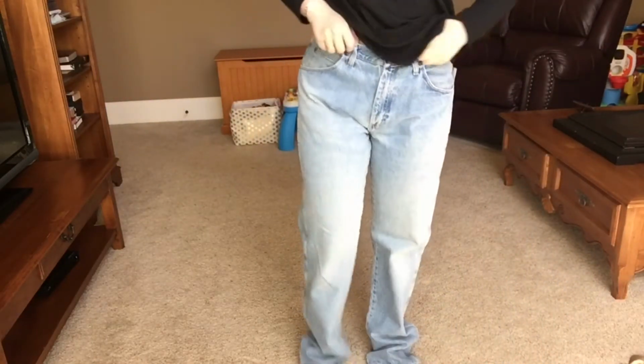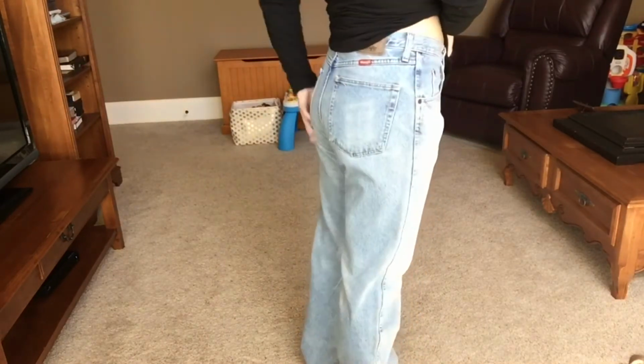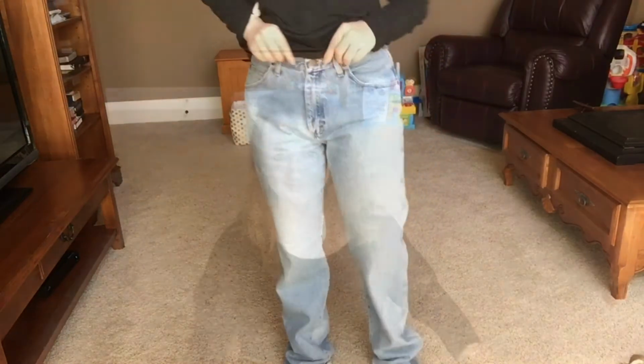Okay, I don't know if this angle is better at all, but here's the Wranglers. There's the booty shot. I think they're gonna look cute as shorts. They do not look as good as the Levi's.